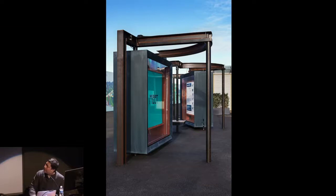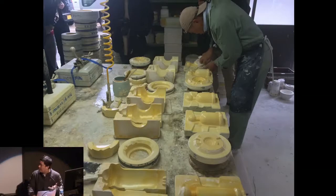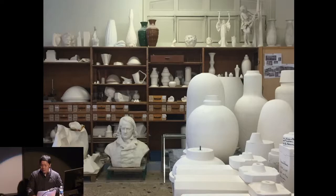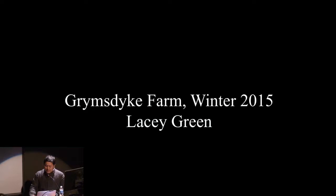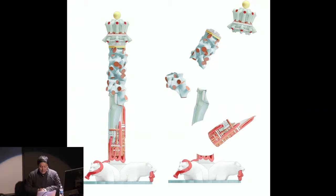I wanted to show this because we visited many ceramic factories in Spain and in France, and for the Live Project this year we didn't care what the brief was, we just wanted to make a ceramic project. So this is the team this year, and we proposed a fragmented column for a site in South London.